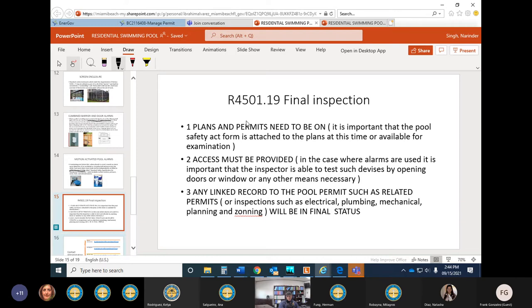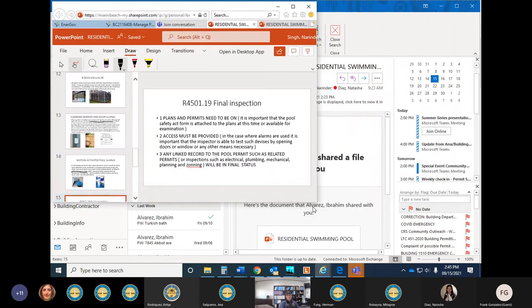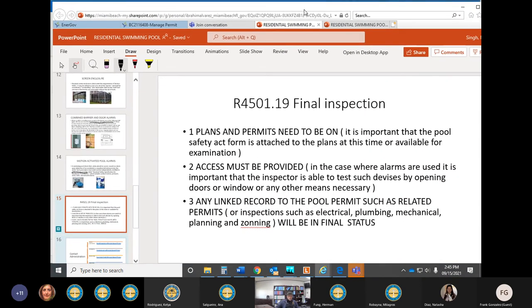It is very important as well that any permit that is attached to your master permit, which most pools will require electrical, mechanical, plumbing permits, be on final status. Any inspections that are part of that master permit, and planning and zoning comes to mind, will also be in final status. So access to those plans, very important. Anything that is linked to the master permit needs to be on site. That's also very important.